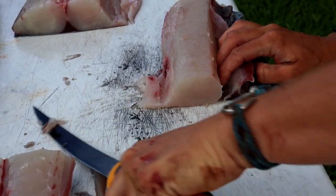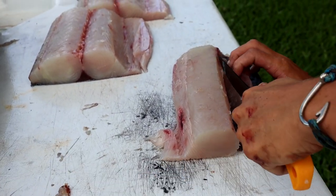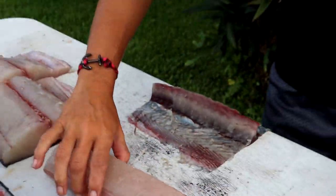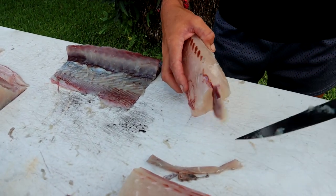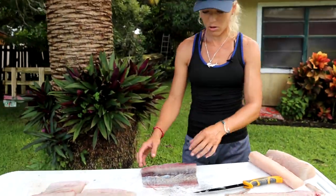We don't wanna eat the bloodline. The bloodline's fishy. Turn the knife, go down. Turn the knife, go down, turn the knife, go down, and there we go. There's the other loin, a little bit of red there, but again, no big deal. With a sharp knife, you just go right in there, cut it right out, and we can finish that up in the kitchen. But there's our two loins.